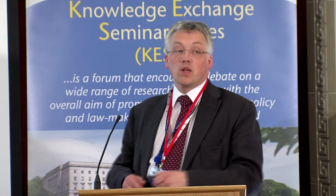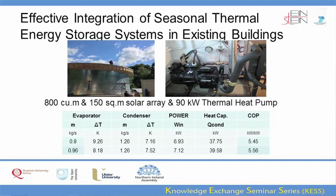But we can't really build pumped storage here in Northern Ireland because of issues with regard to protection of the environment. Now, Einstein. What Einstein does is that we're storing community-sized hot water from renewables.